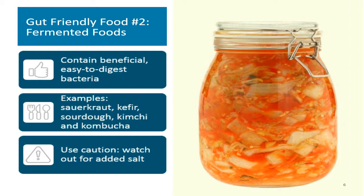Like any new food, it's best to add it to your diet gradually. It's also important to watch out for the sodium in fermented foods. They may contain a lot of salt, so be sure to check the food labels if you're watching your salt intake. It's best to be very selective about the fermented foods you choose, or focus more attention on some of the other options on your list. If you aren't sure how much salt is too much for you, talk to your healthcare provider.